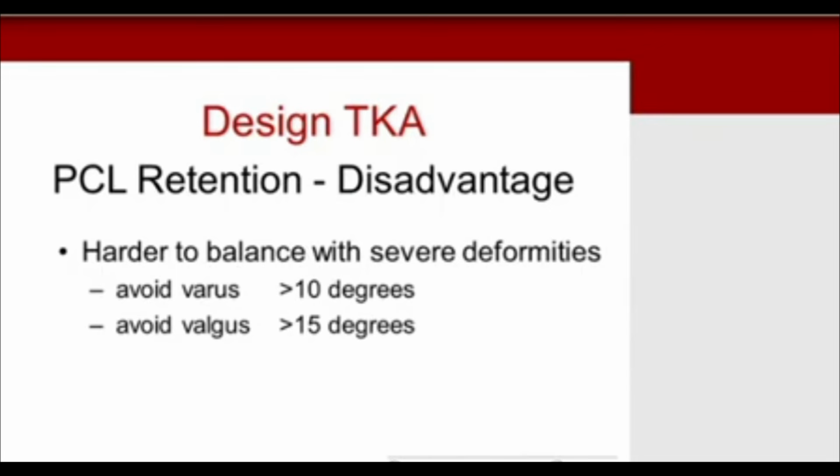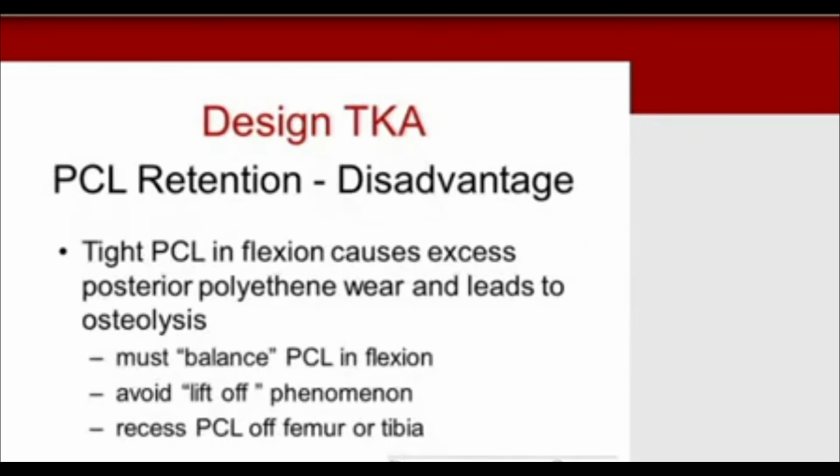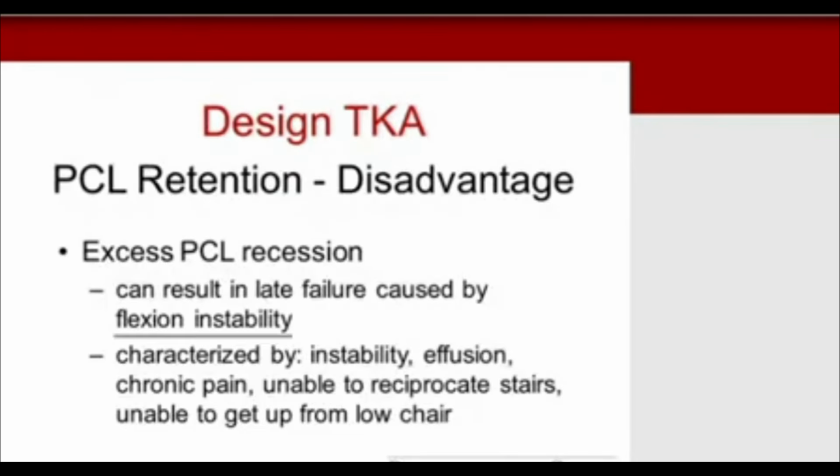A tight PCL in flexion causes excess polyethylene wear and leads to osteolysis. That's why you have to balance that PCL, and that's why some surgeons don't like using the system, because if you over-release, then you're unstable. So you want to avoid that lift-off phenomenon that I previously showed. Recessing the PCL off the femur or the tibia is acceptable. The problem is excess PCL recession. This can result in late failure, causing flexion instability.